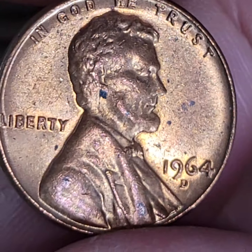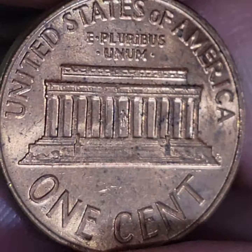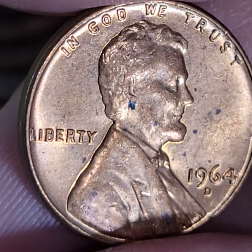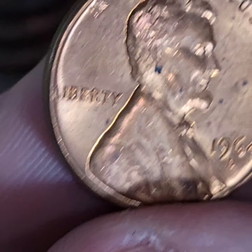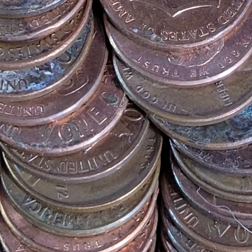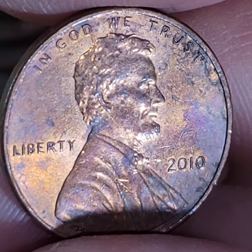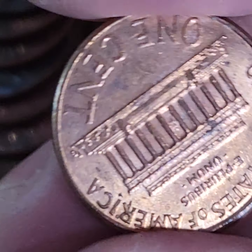Oh, wow. Oh, wowzers. What a beauty. What do you think? It's at least AU. Yeah, so this makes me think that this is not a search through roll. Wow, that's a keeper. I won't even put that into the fines. That's a whole nother level of condition. I don't find too many like that. Definitely not from First Shield, 2010 First Shield. Not that old.